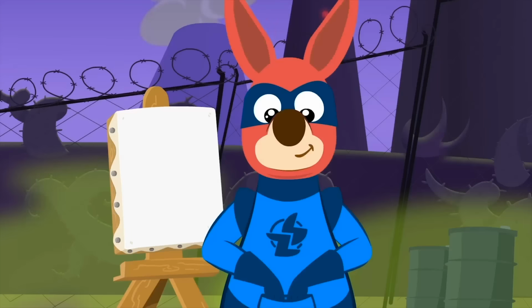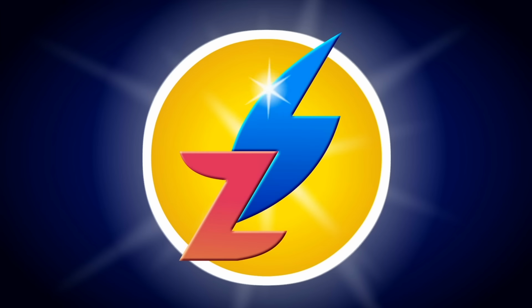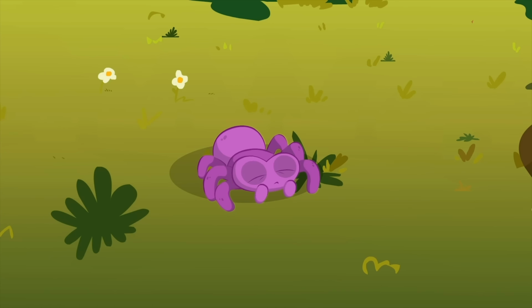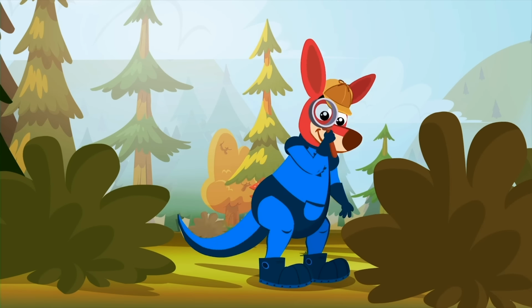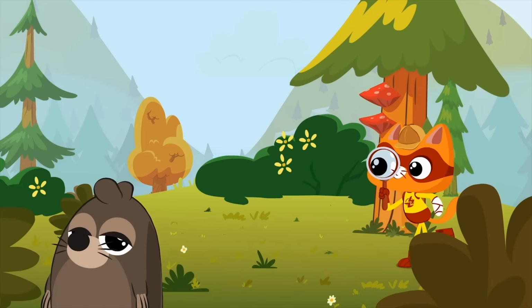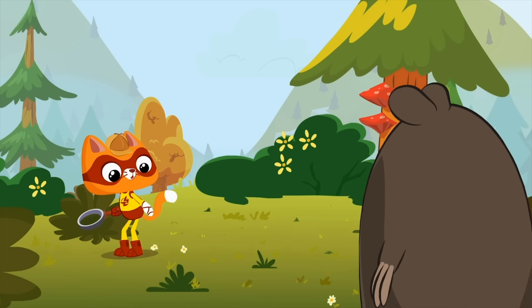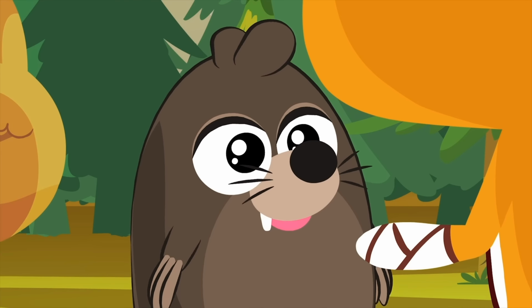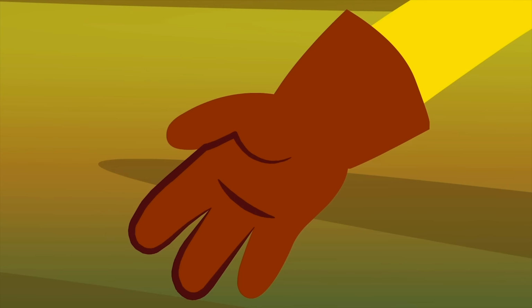Good idea, Kangu! With those magnifying glasses, we will miss a single detail! Full detective look! We will find the tooth! Let's do it! It seems like they haven't seen anything around here. Let's see if Kangu has had any luck. Oof! Looks like Spooky loves to throw things around. Oh, wait! Maybe that mole knows something about the tooth. Hey, Mr. Mole! Make it easy for us! It seems that someone has gone to the dentist. Thank you, Mr. Mole.